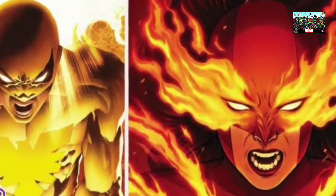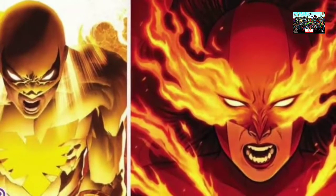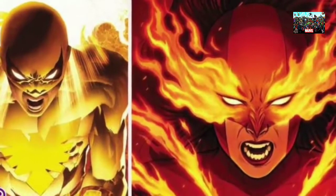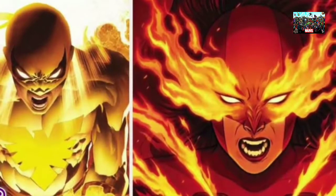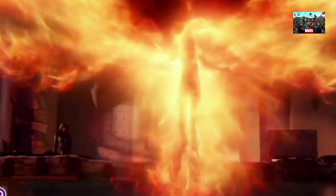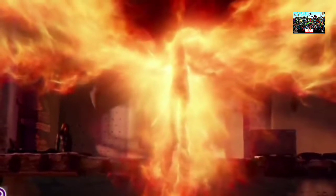However, the Phoenix Force saved all of the dying universe's inhabitants from eternal damnation. So, according to the Phoenix Force handbook, the Phoenix Force is a nexus of all the psionic energy that has, does, and ever will exist in all realities of the multiverse. Sounds like that could easily be an Infinity Stone.